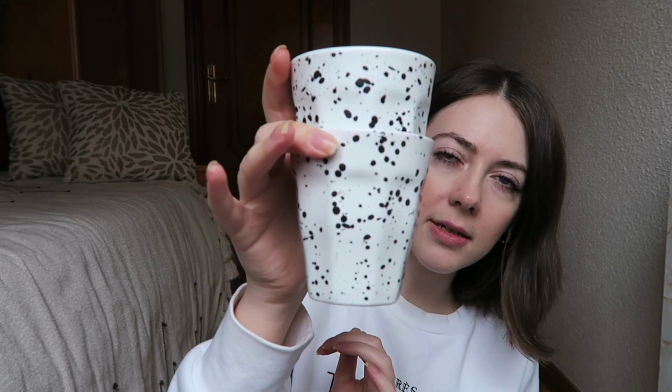I just think they're gorgeous, and we've had them for about a month now, and they're washing really well, like they're not kind of wearing down or anything, and I think they look really cute stacked on your table. And I just love anything dotty. It's like this kind of Dalmatian print style, so they're really cute.